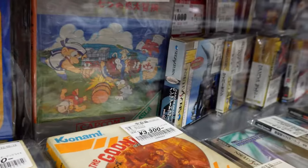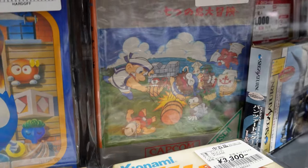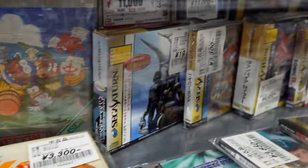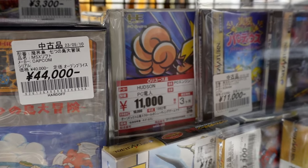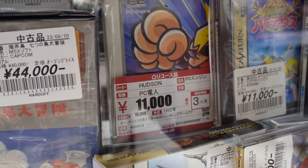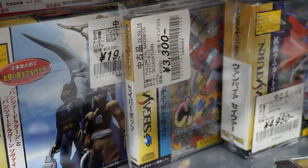And what is this? Makai no Shima. Also on the MSX. 44,000 for that one as well. Wow. Very cool, though. PC Denjin. Very cool PC Engine Hu card game with the PC Genjin series. I think it's the third in the series. Maybe it's the fourth. Kind of a spin-off, I guess.